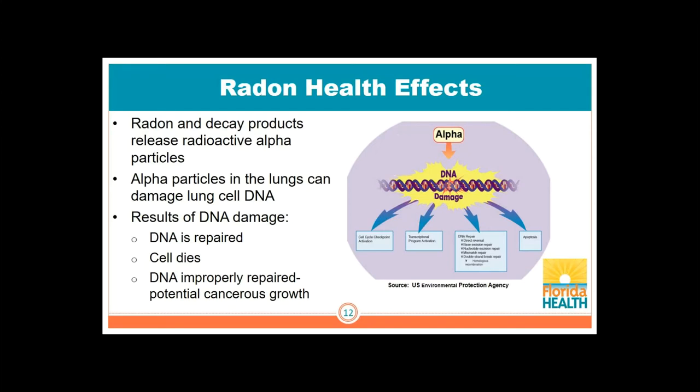On the other hand, if the DNA is improperly repaired, there is a chance that in the improper repair or transcription of putting those DNA bonds back together, it puts it back together in such a way that it tells the cell to reproduce and divide. And that's basically what leads to cancer in the lungs: the damage to the DNA causes a mutation.